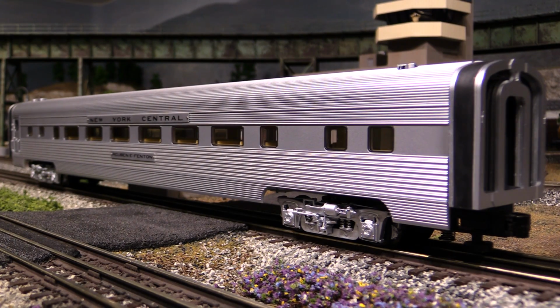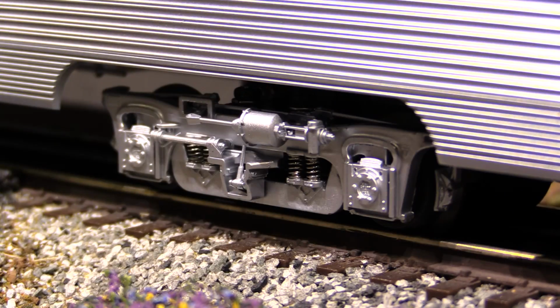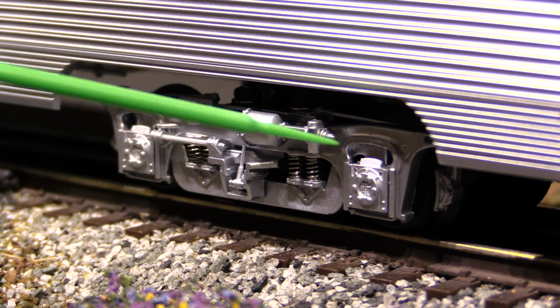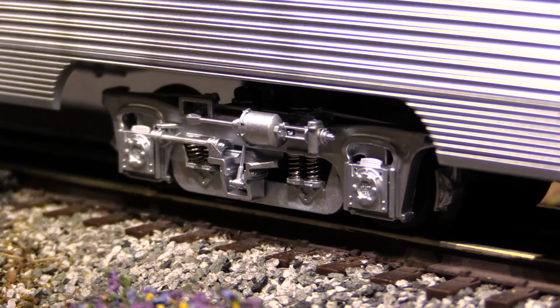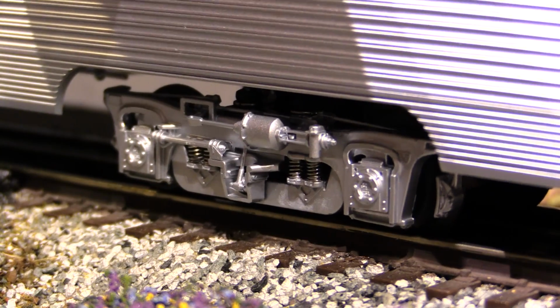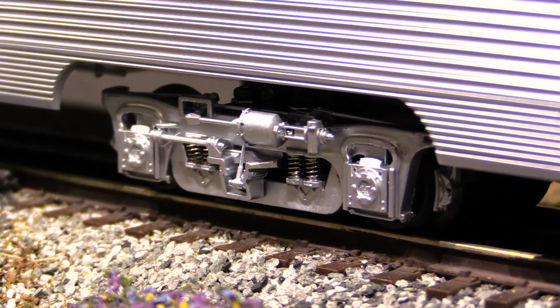Now, as I said before, there are four cars in the set. So what we're going to do is start off by looking at the characteristics that each car shares, like the trucks and the diaphragms and so forth. And then we'll take a look at each individual car in the set. So here we have the truck side frames, and as you can see, they look fantastic. Lots of nice detailing. They are made of die-cast metal, of course, and they are sprung. As you can see there, they look great.